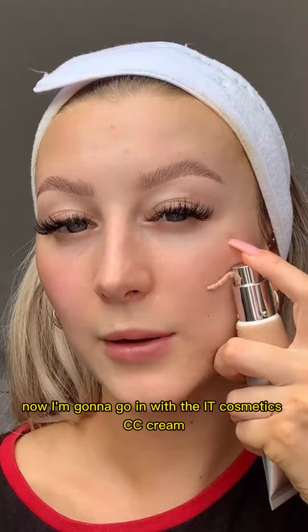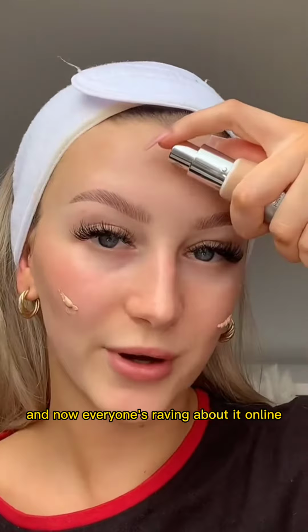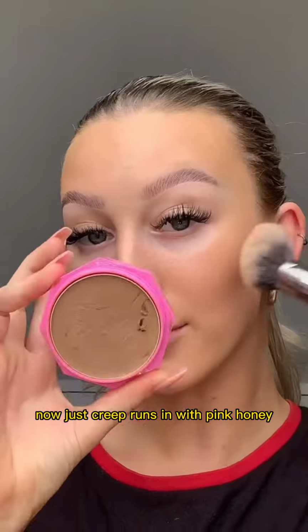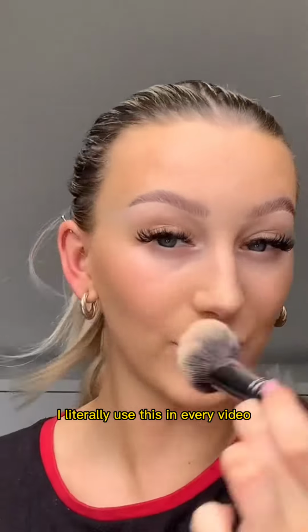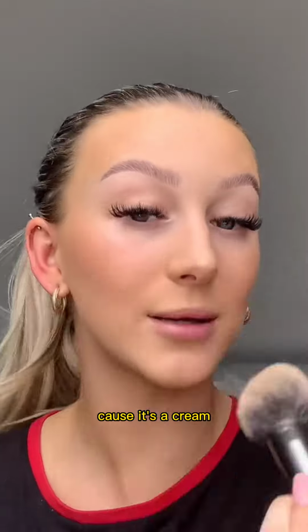Now I'm going to go in with the IT Cosmetics CC cream. I've tried it once, and I absolutely loved it, and now everyone's raving about it online, so we're going to try it again and see if it holds up to the test tonight. Now just cream bronzing with Pink Honey Bronze Face Frostings. I literally use this in every video just because it blends amazing. It lasts all day, all night, because it's a cream.